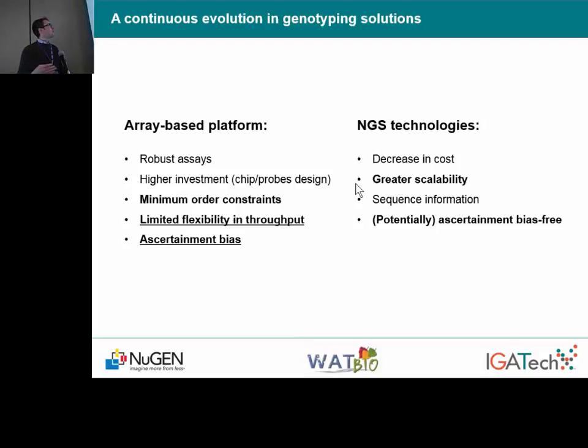Starting from the very beginning, I want to give an introduction on the thoughts that we put on this project, because it was necessary to perform a genotyping-by-sequencing experiment, so on a large scale with robust data.